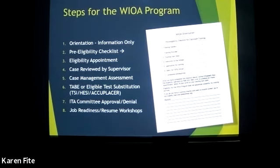Step 4 is for your case to be reviewed by our supervisor. Once your case is reviewed by our supervisor, it is assigned to a case manager, and a case manager will call you and set up an initial assessment. Step 5 will be the initial assessment, where the case manager calls you in and gets to know a little bit more about you, the occupation that you want to go into, and the provider that you want to use.